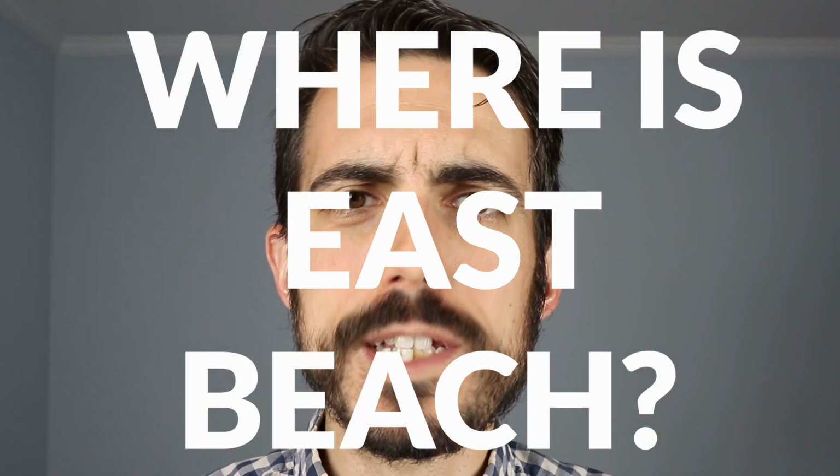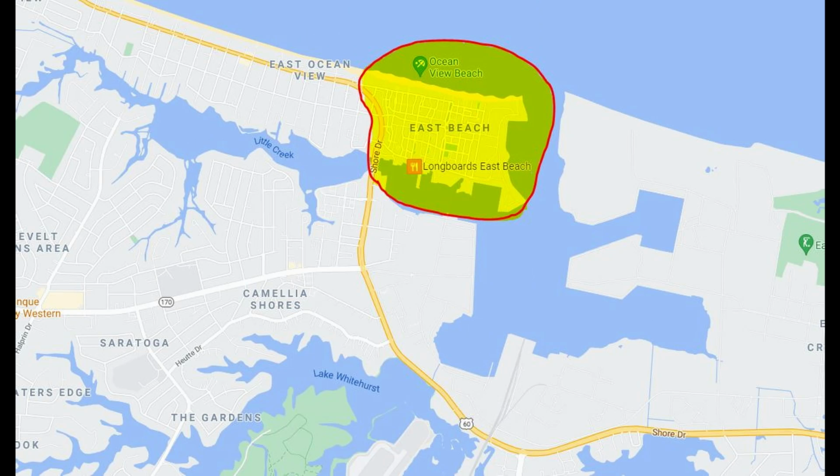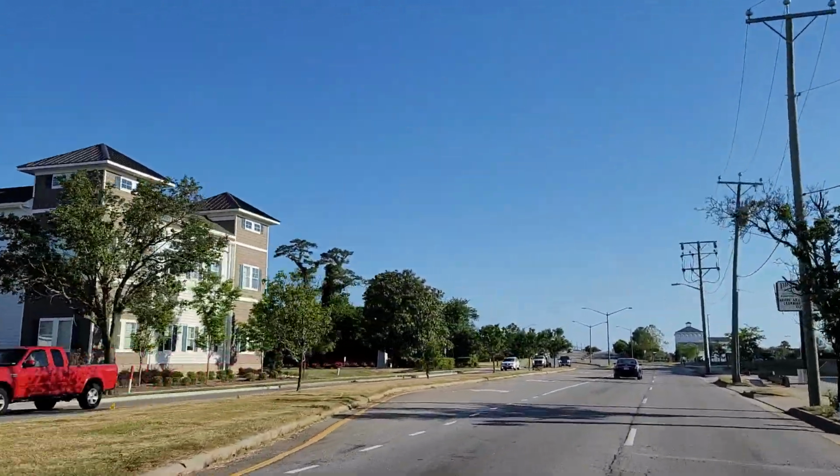Well, where is East Beach in relation to the area? First of all, you look on the map, you'll see it in the northeastern corner of Norfolk. You're right next to Virginia Beach and Little Creek Amphibious Base. Right across the water from Little Creek is this little corner on the Chesapeake Bay called East Beach. It's just to the east of the rest of Ocean View. We've talked about Ocean View in different videos before, but Ocean View is a long strip of beach that goes all the way to the northwestern side near Norfolk Navy Base. But the very top corner of Ocean View turns into what's considered East Beach.